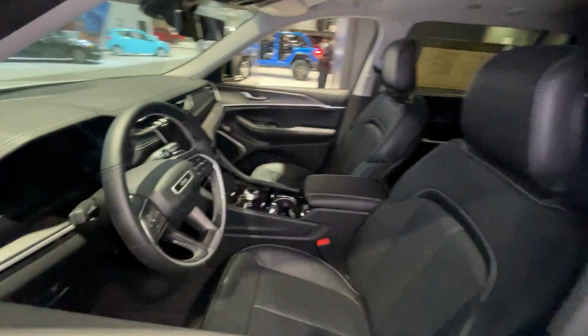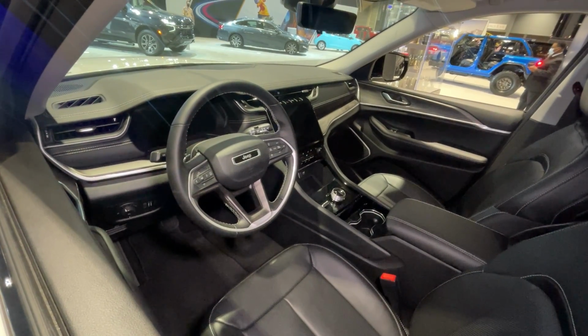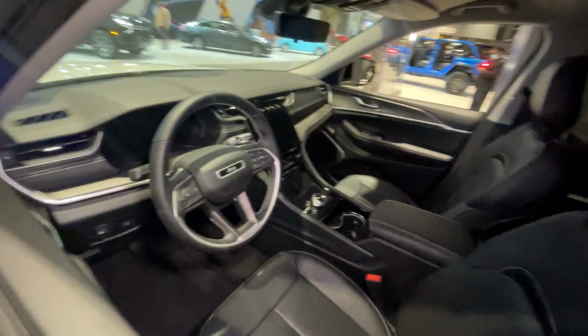And then, dare I say, quadruple black? Yeah, black on black is available. This looks pretty cool. It's the Stormtrooper look with white, and a great look for Grand Cherokee.